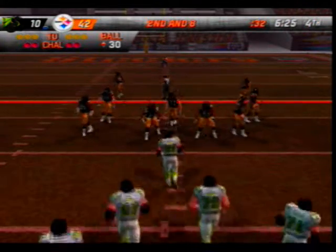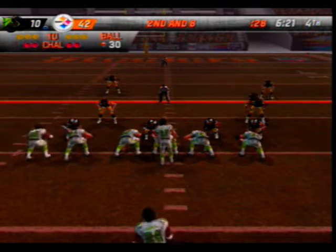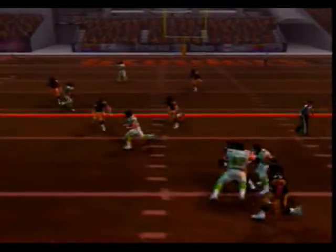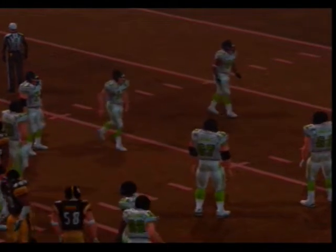Ball on the 30-yard line. I'm coming through. Tackle! The Steelers come out in a 4-3. Pressure coming with the pass. Norris comes up to make the play at the 25. Good read on that play.